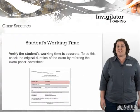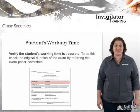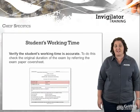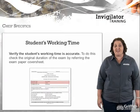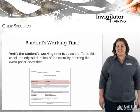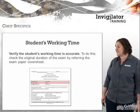Now, prior to the entry of these students into an exam venue, please verify that the working time indicated on the exam envelope is accurate by manually working out the additional time and calculating the time required. To do this, please refer to the exam paper cover sheet and the original duration for the exam. In this example, you'll see the exam working time is 2 hours and the perusal is 10 minutes.